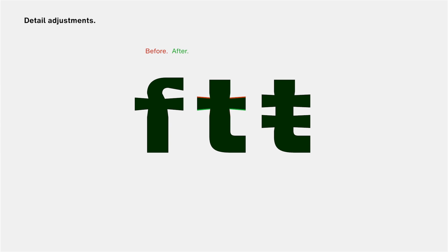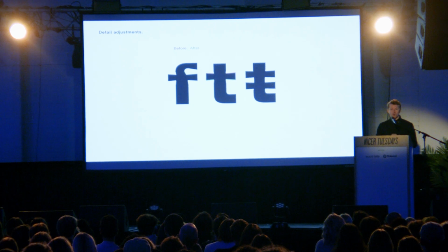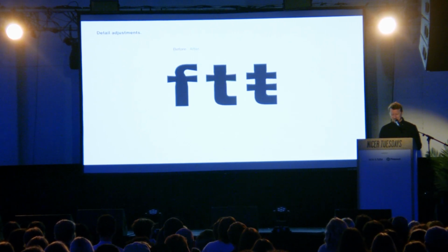And another example of that is just really minute details, like the positions of crossbars, the weight of crossbars, the size of ink traps. We made literally thousands of adjustments at this level to make this typeface work. And I'm now going to go through every adjustment one by one. So sit tight, grab a drink. See you in 2 hours. Of course, I'm joking.